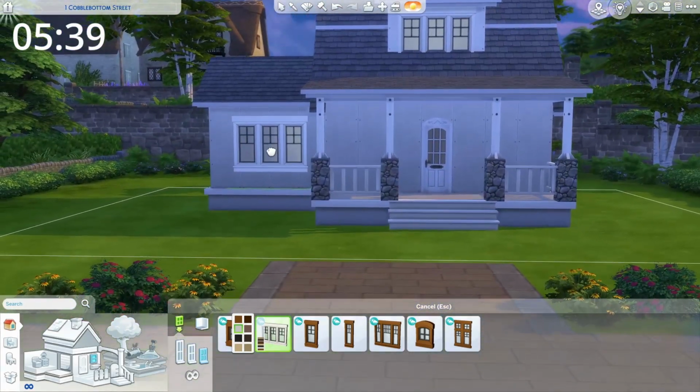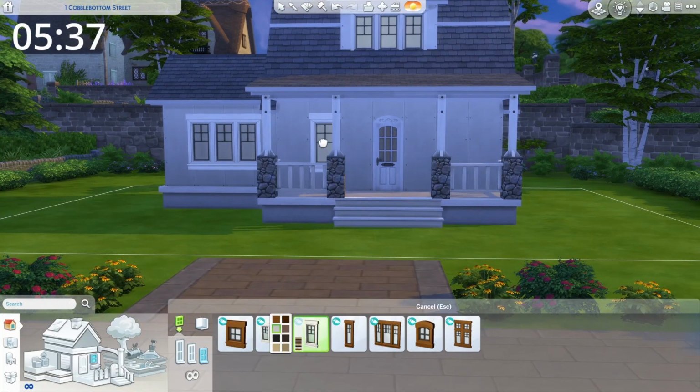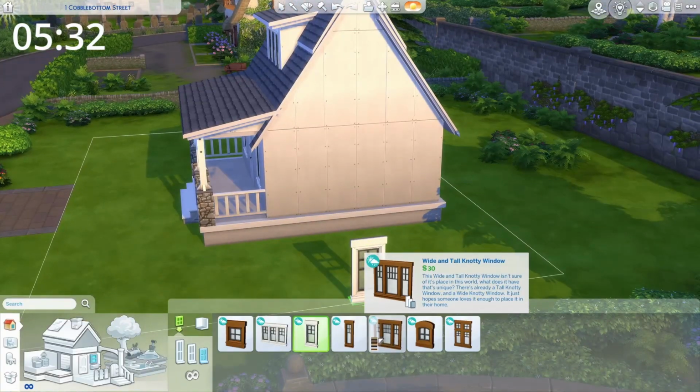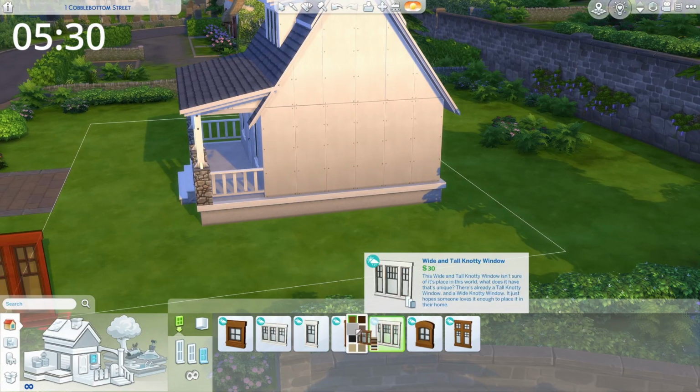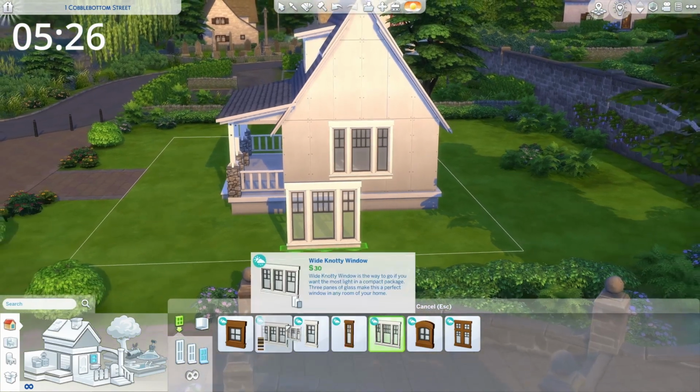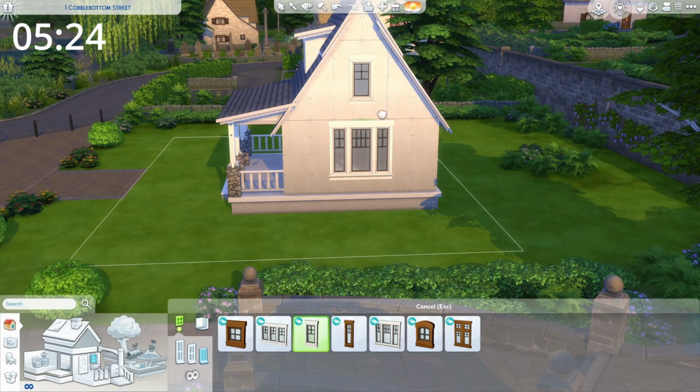It's fine though. Nobody's even gonna notice that. I am running out of time a lot faster than I thought I would. So this is gonna look a lot worse than I thought it would, which is also okay.